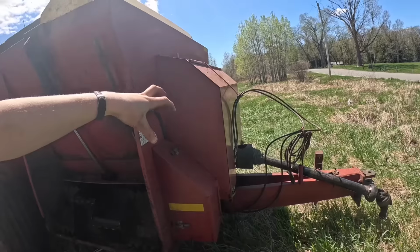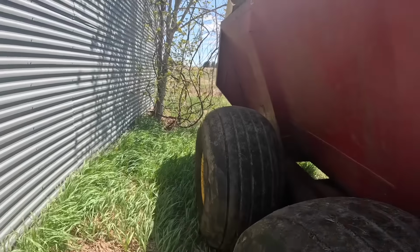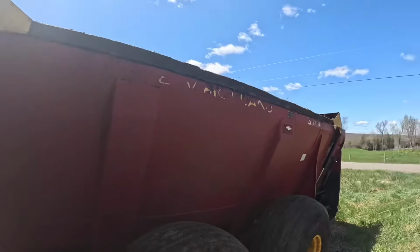This one does not have an oil bath. It just has an oiler on it. You don't have to worry about that. Just make sure it's got some oil in it. Yeah, it looks really good.